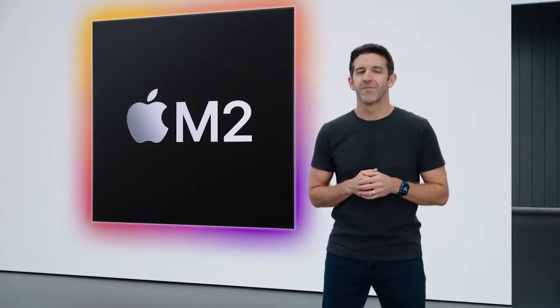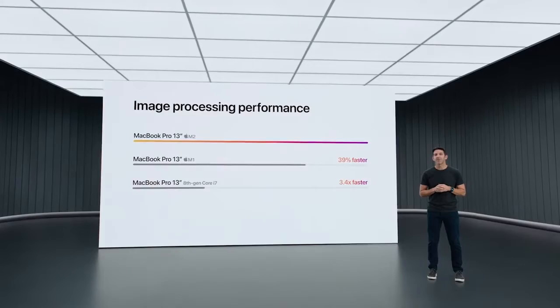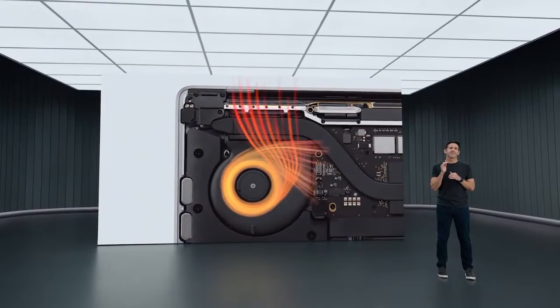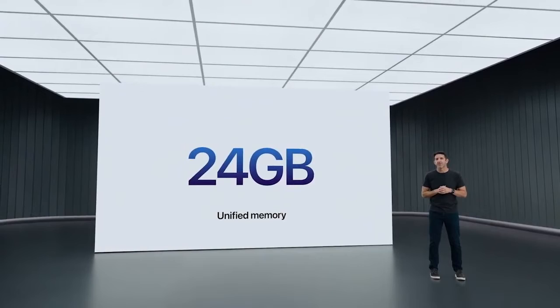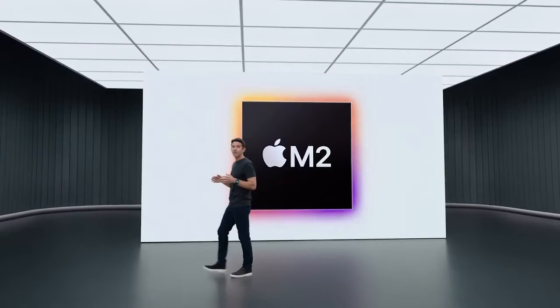With a faster 8-core CPU and 10-core GPU, working with raw images and apps like Affinity Photo is nearly 40% faster than the previous generation, and over 3 times faster if you're upgrading from a model without Apple Silicon. And playing graphics-intensive games like Baldur's Gate 3 is also nearly 40% faster than the previous 13-inch Pro. With an active cooling system, the MacBook Pro is designed to sustain its Pro performance. And thanks to M2, it also supports up to 24 gigabytes of unified memory. Along with 50% more memory bandwidth, multitasking and working with large assets is super fluid. With support for ProRes encode and decode in M2's media engine, you can convert your video projects to ProRes nearly 3 times faster than before.